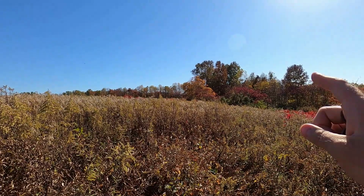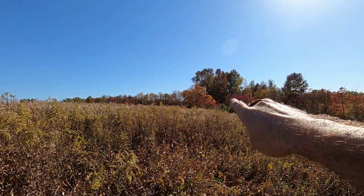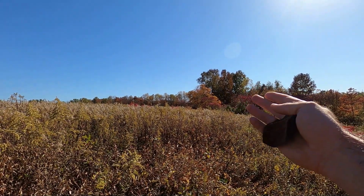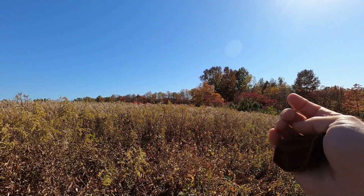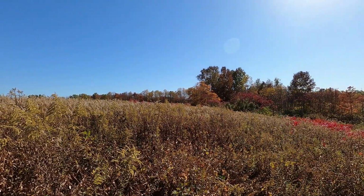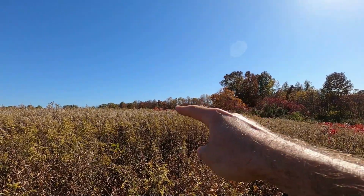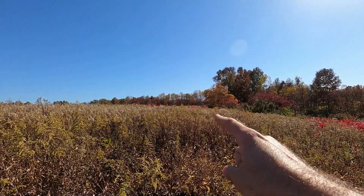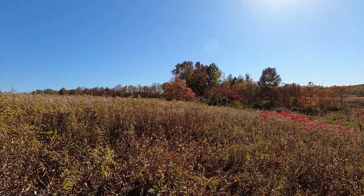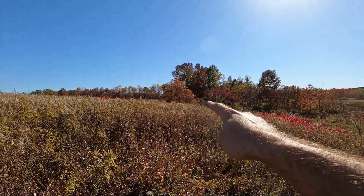Okay, so this is the tree line that goes out into that CRP field and stops most of the way out. There's probably 80 yards between that tree line you see back in there and the end of this finger that goes out into the field. There's a low area, if you can see it, it's right in there. Those bucks will bed in there, and I'm thinking they're also going to be bedding on this tree line. So I really can't crawl this way because I'm going to be exposed in that low area.